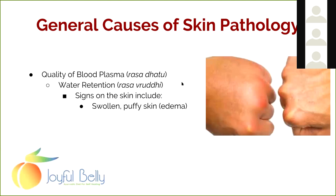All right. We've already talked about how the skin has such a close relationship with blood plasma. On the left-hand side of this photo here, we see puffy skin that looks a little waterlogged. On the right-hand side, we see skin that is not waterlogged, where the skin is even a little bit thin, revealing the blood vessels beneath. And so water retention is one of the causative factors that we're going to look at with skin assessment.